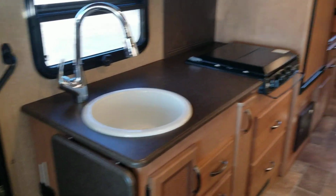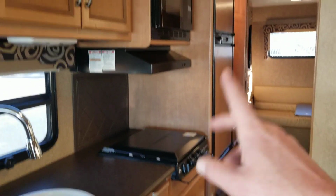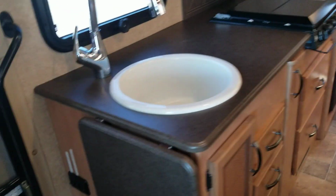Single sink. And then you got a 3-burner stove top, no oven, and I think that is a convection. We'll double check here in a second. Nice little pop-up side table there. A little bit of storage under the sink. Then you got 4 of these drawers, and they're all the same depth.